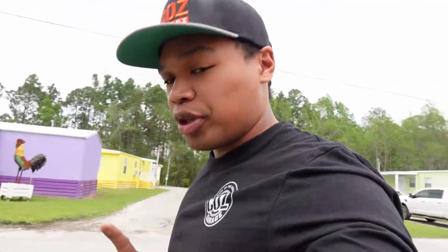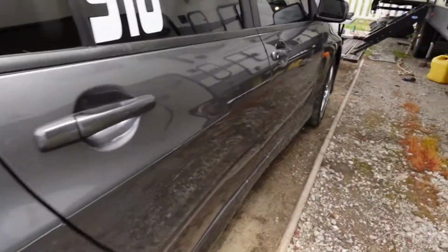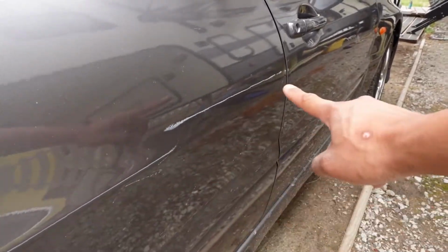Now, the one thing that happened with the car that I'm not very happy about is the side of the car caught my awning. So, you know, it is what it is. I'm not like super upset about it.